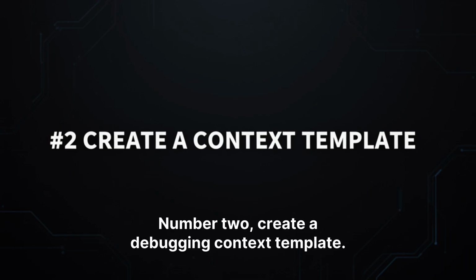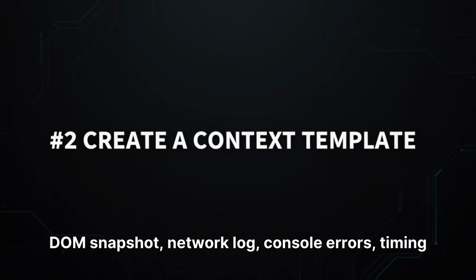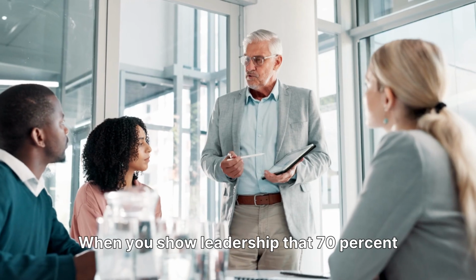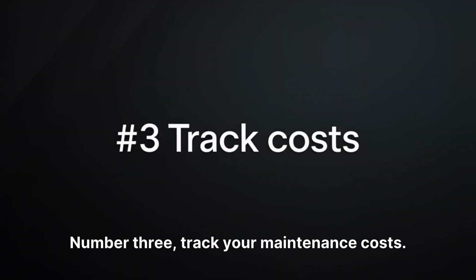Number 2, create a debugging context template. Standardize how your team captures failure data. DOM snapshot, network log, console errors, timing data. Make it a team habit. When you show leadership that 70% of the testing budget goes to keeping old tests alive, you get resources to fix it. Number 3, track your maintenance costs.